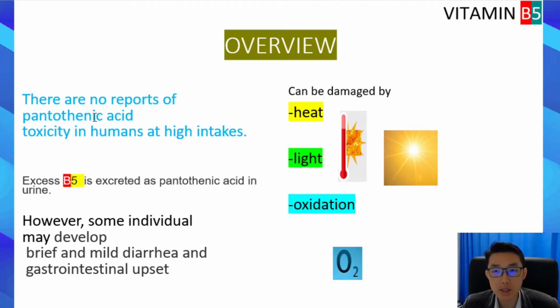In terms of toxicity, there are no reports of vitamin B5 toxicity in humans, even at high dosage. Excess vitamin B5 is usually excreted as pantothenic acid in the urine. However, some individuals may develop brief and mild digestive upset if they supplement with a very high dose of vitamin B5. Just like other vitamin B and vitamin C, vitamin B5 is susceptible to damage by heat, light, and oxidation.